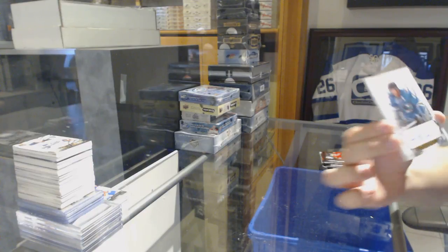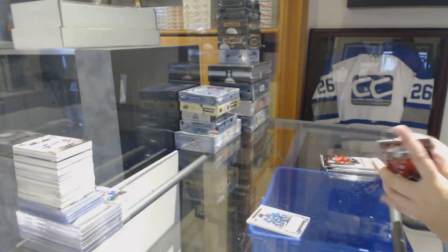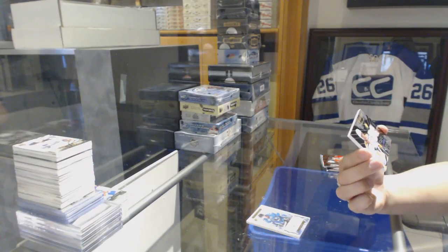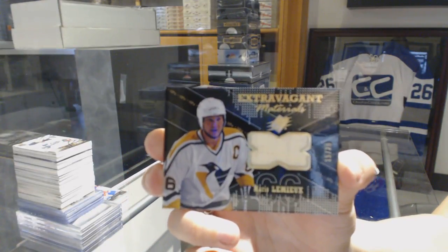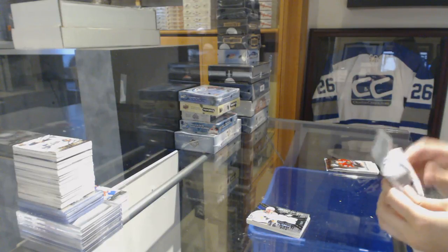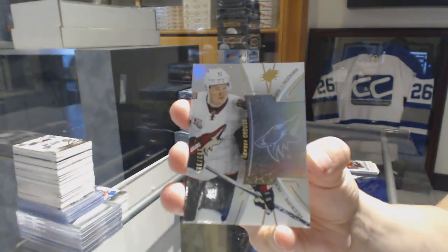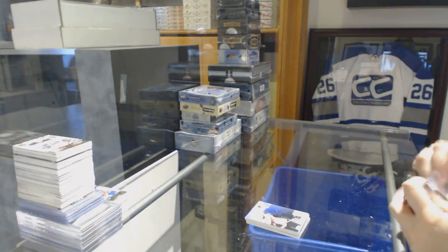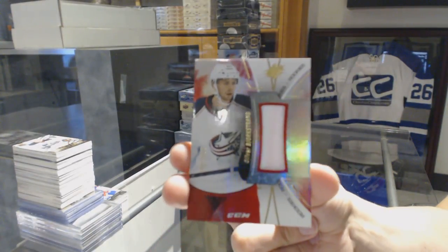We've got a white out auto for the San Jose Sharks, Joe Pavelski. We've got an extravagant material stick, numbered 15 of 25, for the Pittsburgh Penguins, Mario Lemieux. Extravagant material stick of Lemieux. We've got a rookie numbered to 399 for the Coyotes, Lawson Crouse. And for the Columbus Blue Jackets, number 235 rookie jersey, Oliver Bjorkstrand.